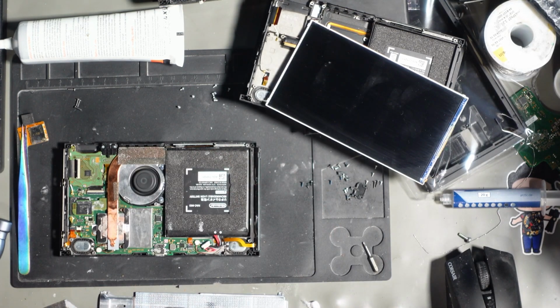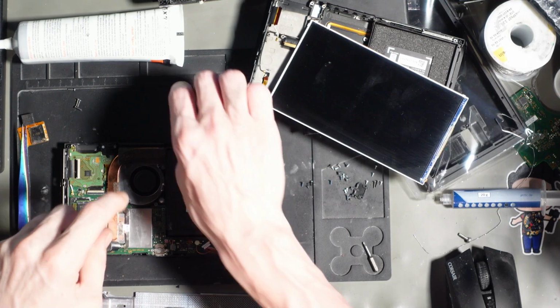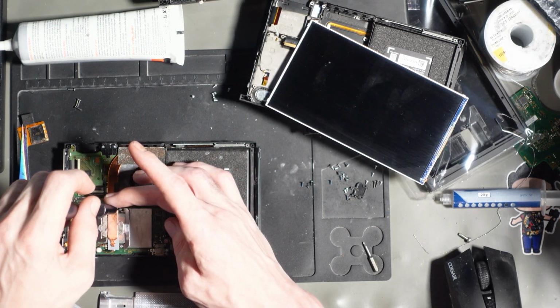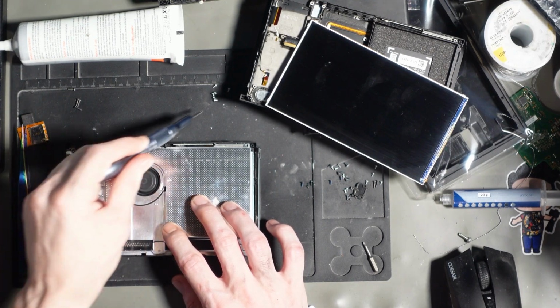So, it's pretty much just time to put this back together. So, that's what I'm doing now. Apologies for the jump cut there. I guess it will save me some time on the video. But, yeah, all I did was just replace the LCD again and put it back together once again. So, my apologies. But it all appears to be working absolutely fine anyway.